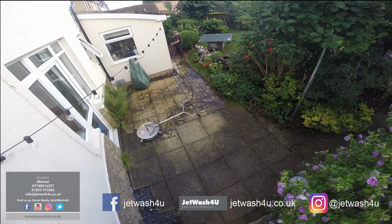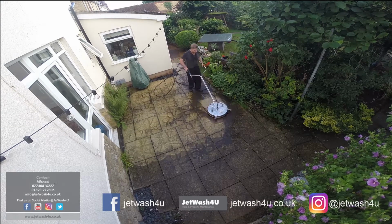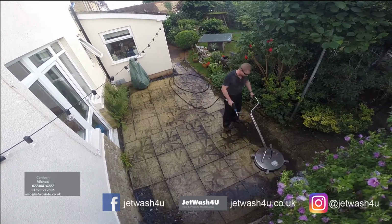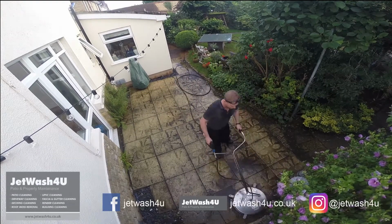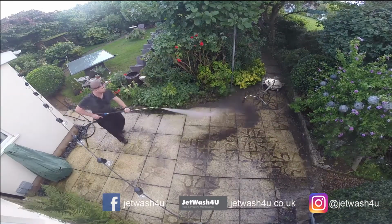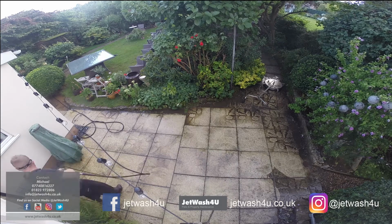You can see it's a very long garden and the camera angle is difficult, so we've just got a small section to watch. So we surface cleaned and rinsed this part of the patio, and then there's a very long path either side leading to the rear. The customer was very happy.